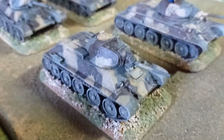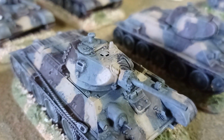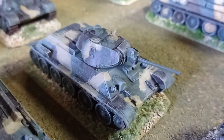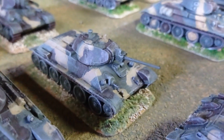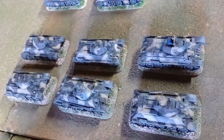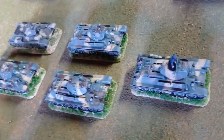So these here are my own conversions of some Matchbox kits. This one is an Eshi conversion. As you can see, I modeled the mantlet to make the gun lower, and like this, you have a reasonable F11 low velocity gun. These ones are true 1940 models. This group here, these six, are all plastic conversions from Matchbox. One is an Eshi, others are Fujimi, I think. And this group here is Mini General 3D printed.